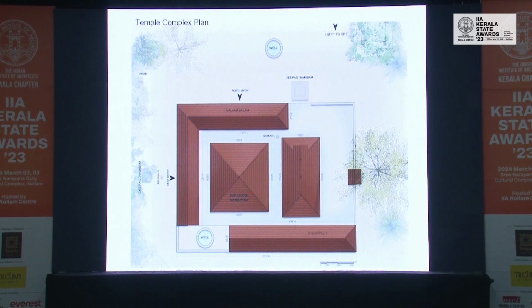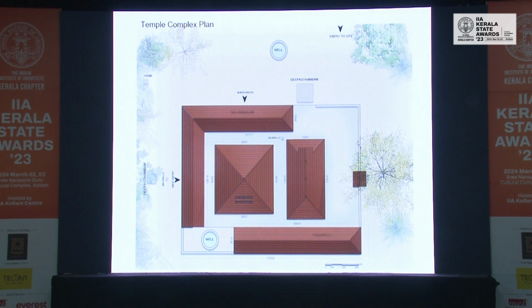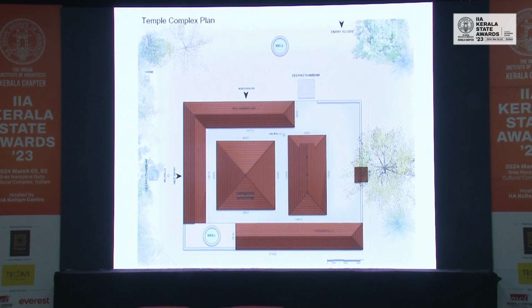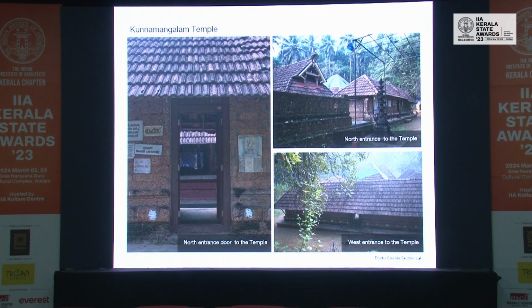And this mandapam is called Karnikaram because it represents an inverted lotus, which is a 16-petal lotus with a center known as the Karnikara Bindu or the center. Unlike other temples, this sanctum actually faces the west and the worshippers face the east.